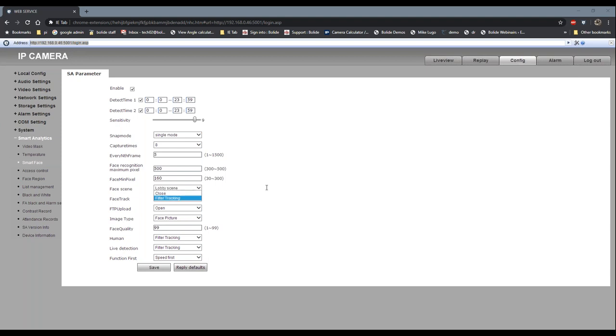Filter tracking. You want that on because you're tracking. It's going to filter all these settings that you're putting. If it's off, it's not going to take any of these filters.